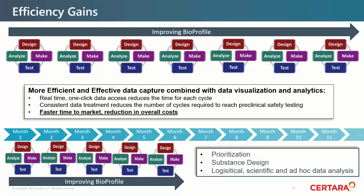One of the workflows that we look at from a very high level perspective, the key workflows really are thinking about prioritization. So is substance A better than substance B? Which should we move forward with in terms of chemotype or sequence type? It's also looking at substance design, understanding what it is about these substances that makes some of them have good bioprofiles, some of them have less good bioprofiles, finding out which groups of substance are best to optimize and which properties need to be optimized. But also getting into more logistical, quality and scientific workflows beyond this. And so that could just be ad hoc data analysis. I look at my data, I get an idea. Now let me search the wealth of data that we may have available in order to prove or disprove that hypothesis in order to drive that project forward.